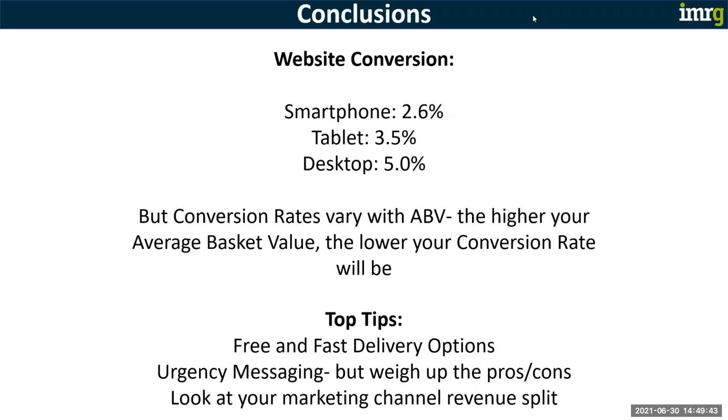So final conclusion slides. Here are the top stats that you want to be looking at: website conversions, smartphone, tablet, and desktop. Important thing to note is that if you've been looking at any of these stats today, your conversion rate will largely be influenced by your average basket value. If you happen to sell something that is really expensive, your conversion rates are typically going to be lower. A good example is the home and garden retailers or electrical retailers, who typically will have an average basket value in excess of £100. They will generally get a lower conversion rate.